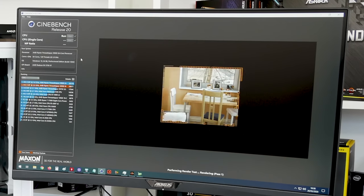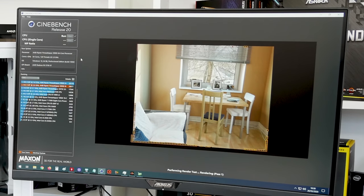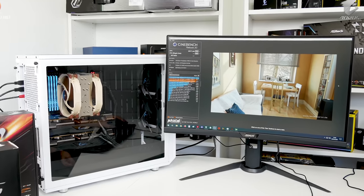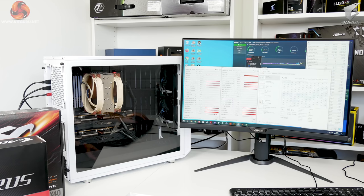So that is what 128 render threads looks like in Cinebench R20. That is pretty crazy. If you want to run this on your own system by comparison, you're going to see it's not going to run anywhere near this quick, trust me. So what I'm going to do now is load up Blender.